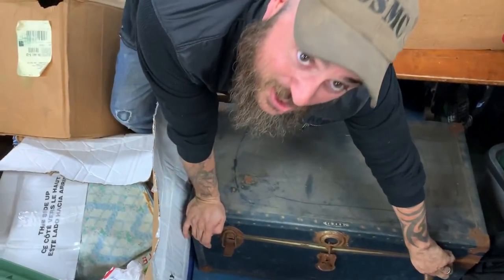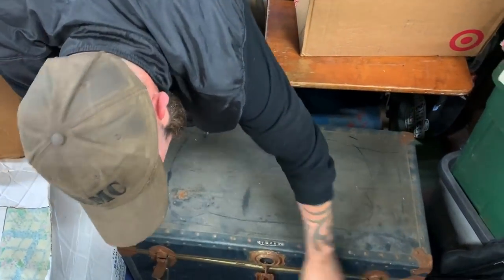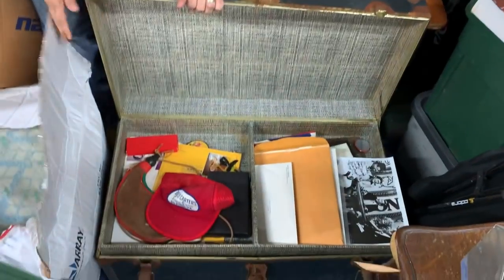Oh my. Y'all better stop. What? Are you still not looking? You're looking back at Katy. But my phone camera is on the trunk. Oh my God. Oh, what do we got in here?